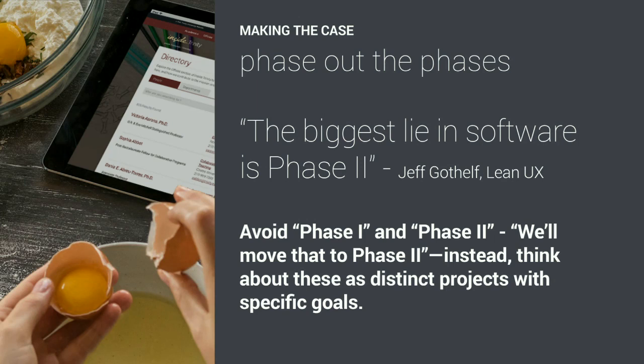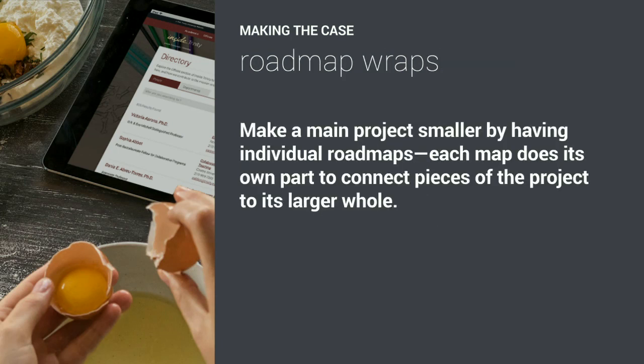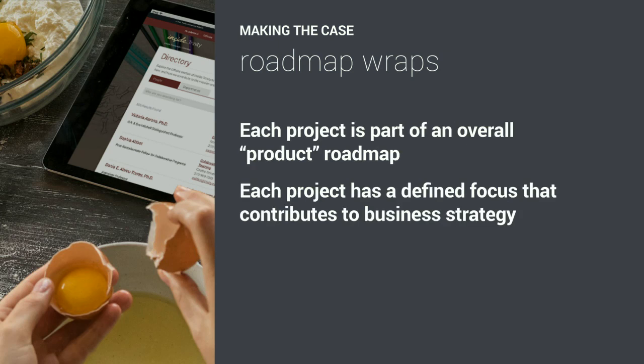Try to avoid phase one, phase two. Instead, think about a series of planned activities that are distinct projects operating in some sort of sequence, each with a specific business goal in mind. So we make a main project smaller by having individual roadmaps. Each individual roadmap rolls up and takes its own part in the larger overall institutional or organizational roadmap. Each one has a defined focus that contributes to the overall strategy, where we're going as an organization, and all that stuff.